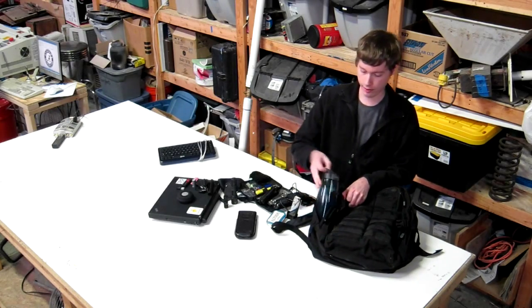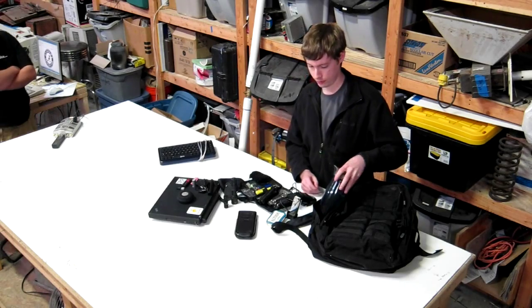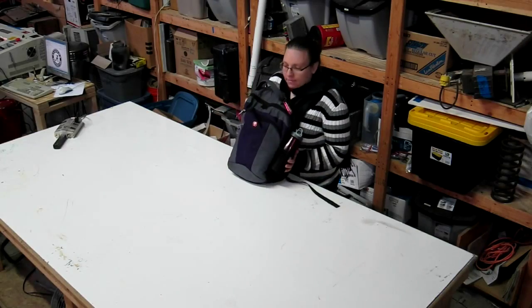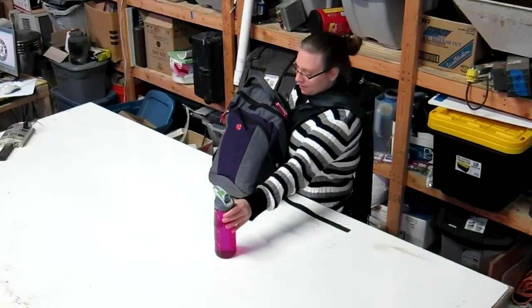Also, on this side I have a 2-liter water. I didn't see that coming at all. Surprise! And I think that's it. Here's my bag. Most important thing you can ever carry is a water bottle.